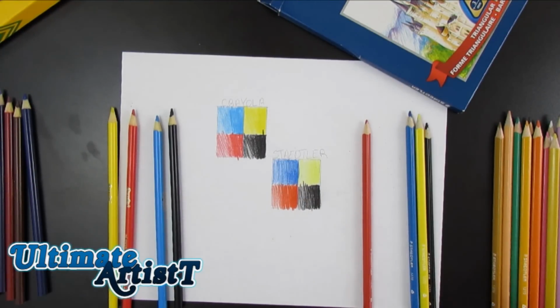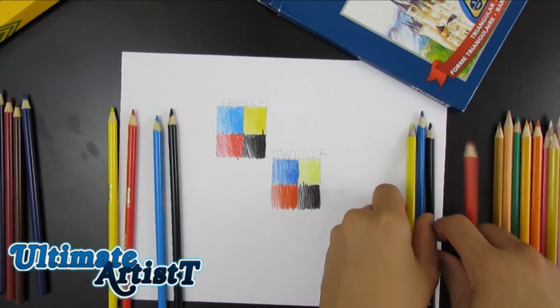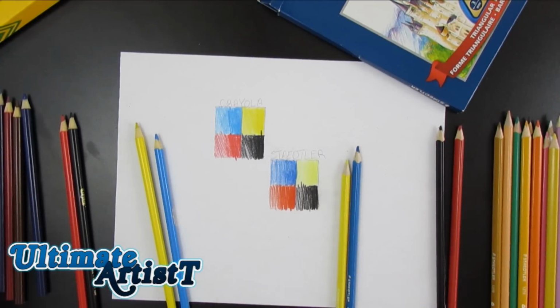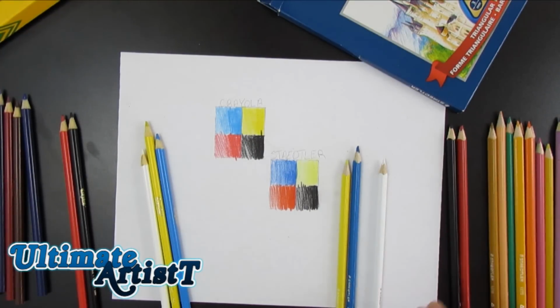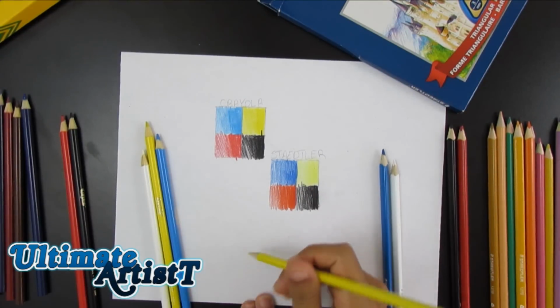And now we'll do a blend test. So I'll just take these two and these two between them. And to blend, since these aren't polychromos, usually I blend with my white. I know it does dull down the color, it makes it a lot more white, but it is a nice way to blend.